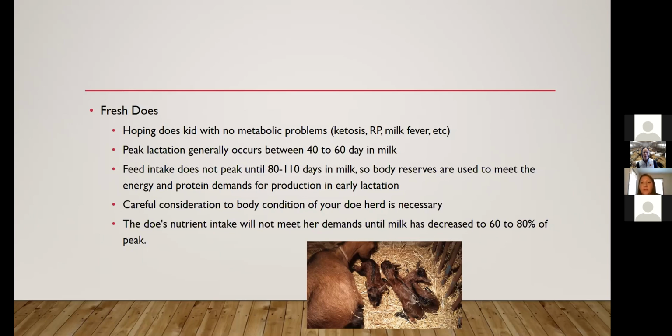You don't want these does freshening in so thin. Just like Vicki said, they could lose 1 to 2 body condition scores. We don't want to drop them down to being very thin. So really pay attention to that. And then the doe's nutrient intake will not meet the demands until her milk starts to drop to 60 to 80% of her peak.